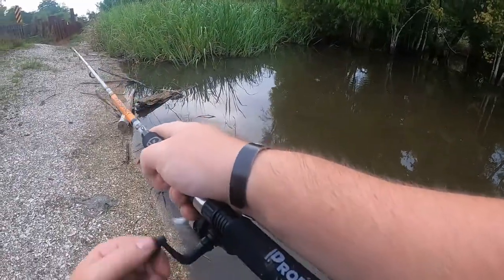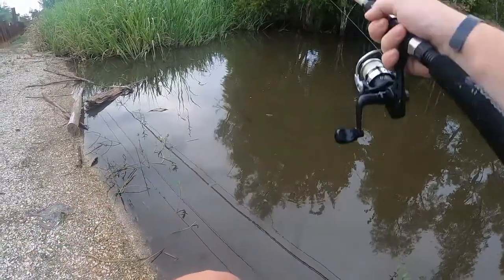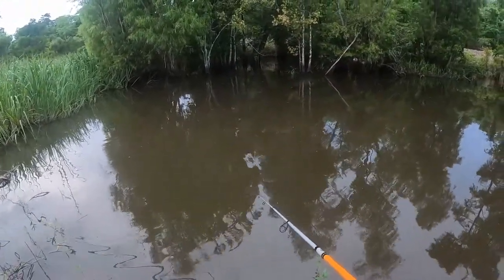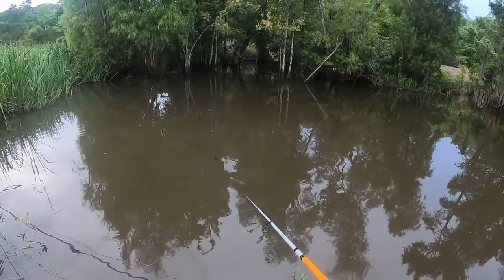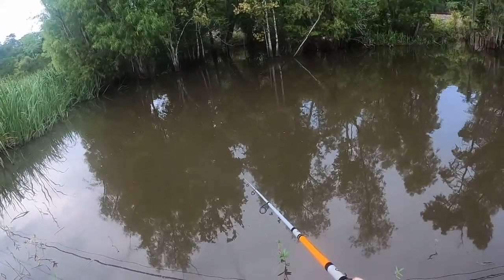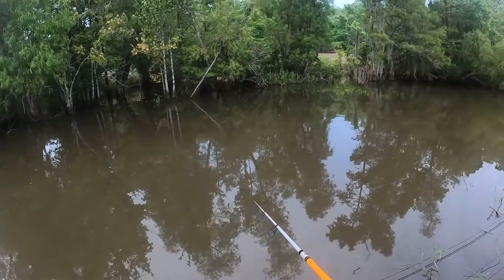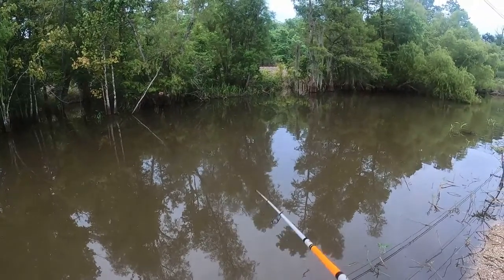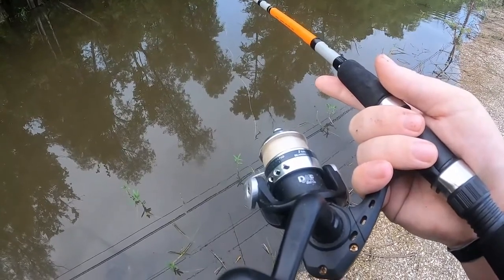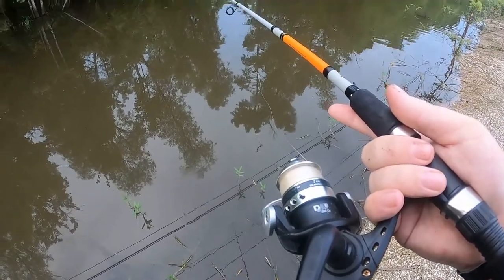Baby gar. Come on. Come on, little fella. Oh, he grabbed it. I know you guys weren't able to see that fish, but he was just swimming with it as fast as he can. Well, I said that and he stopped. There's a bunch of small gar in here.